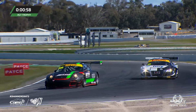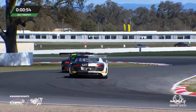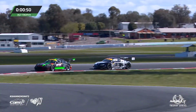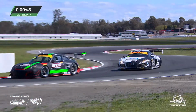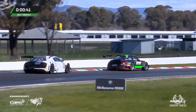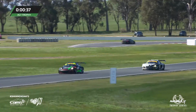And here we have Rio Nagaro now onto the back of Scott Taylor as Rio Nagaro got his sights set on a podium for the last race for the weekend and the series. I'd say yes. Yeah, he's pretty motivated, is Rio. He's had a good weekend. He didn't have the pace to start with, but all weekend he's just been chipping away, chipping away. His pace is now, he's got the best lap of the race.